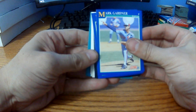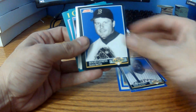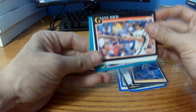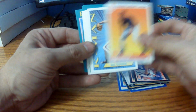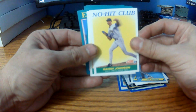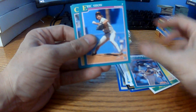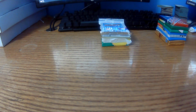we start off with Mark Gardner, Bill Pecota, Mike Moore, Rick Reuschel, Kirby Puckett franchise, Roger Clemens franchise, Ken Griffey Sr., Glenn Davis, Tim Costo again, Doc Gooden, Randy Johnson, Jose Rijo no-hitters, Chet Lemon, Eric Show, Casey Candaele, and Jimmy Jones. So moving right through without much of significance here.